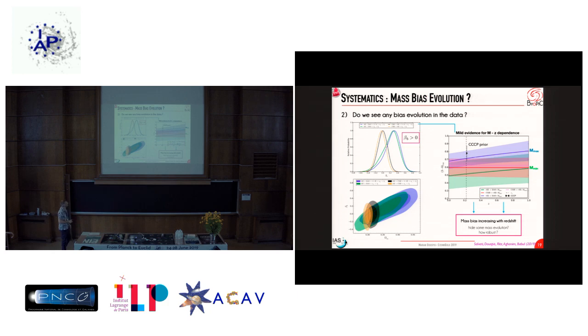Do we see any evolution? If you look at the TSZ only, you have a slightly positive value of beta, which is the evolution with redshift. You have here the 1 minus b as a function of redshift for different masses, the lowest mass of the sample to the highest mass of the sample, and you see that it's going up with redshift, which is not really expected. So we have to go further to think if it's actually hiding a mass evolution, because when you go to high redshift, you look mostly at high mass clusters. So is it just a conversion between the two? And the first question was, how robust is this finding?